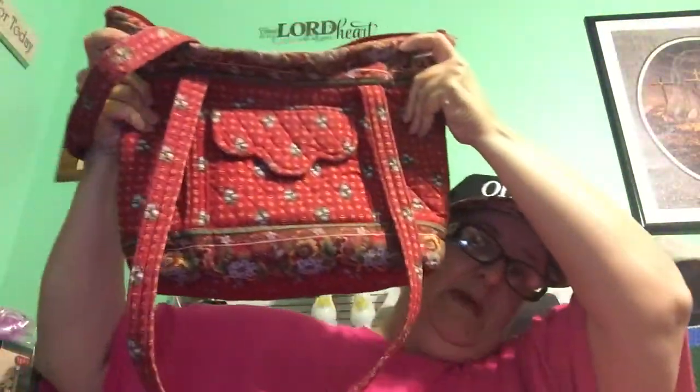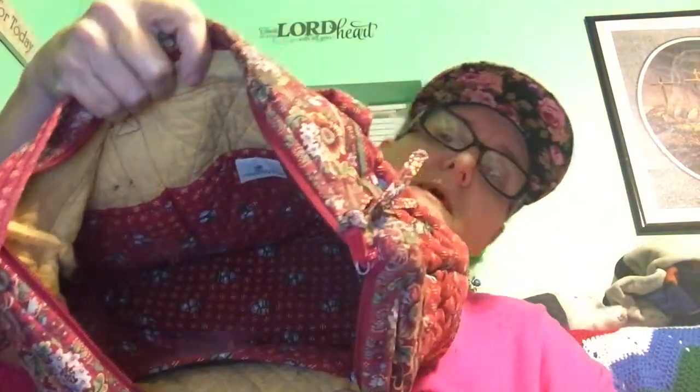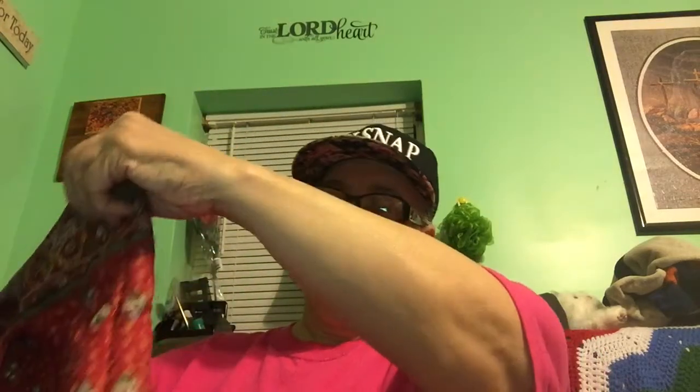Then I got one of these bags, which needs washed. I haven't washed it yet, but I thought it was cute. I love these bags, and it's real big inside, with all kinds of pockets. This is the Vera Bradley one. The zipper works on it and everything. It's a really nice purse, and I really like it, so I'm not sure I'm going to sell that one either. My husband thinks I have too many purses, so maybe I'll sell them.